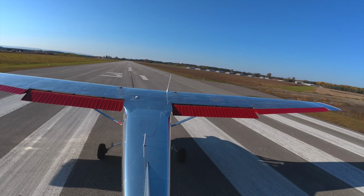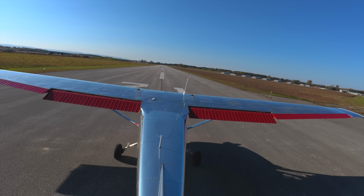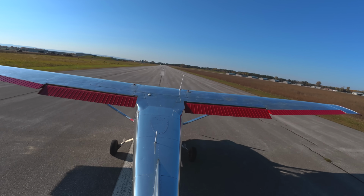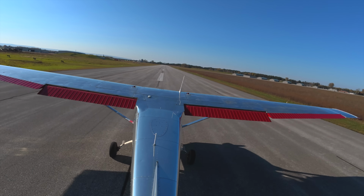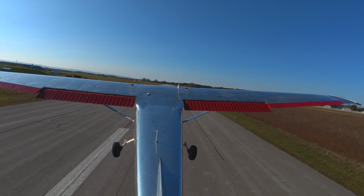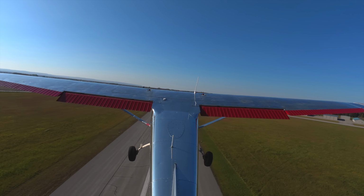Edenville traffic, Mike Victor Uniform taking off runway 31 left turnout departing southeastbound. Mike Victor Uniform, Edenville traffic. Airspeed's alive. Everything's in the green, everything's good.